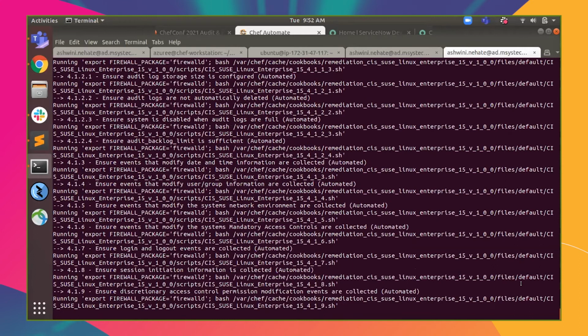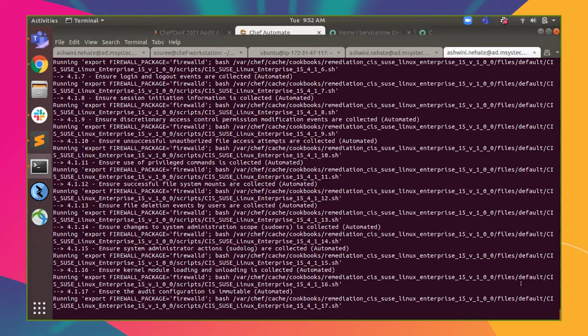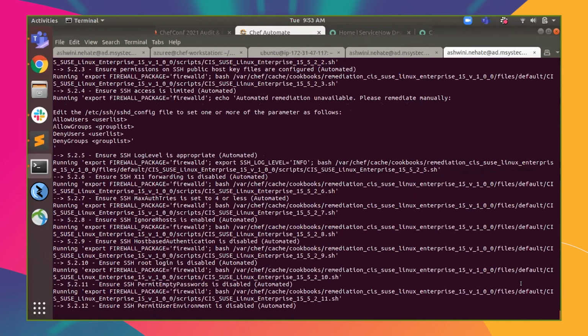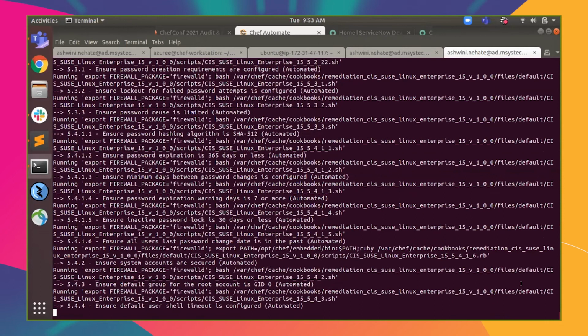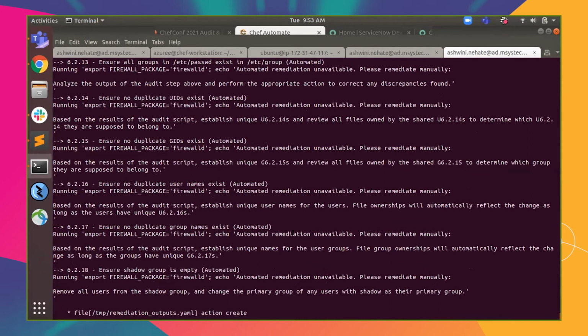So once this cookbook remediation has been done, it will cover 211 controls. And then our audit cookbook will run and it will grab all this information from our node to Chef Server. And from Chef Server, it will just get into Chef Automate. So for Chef Automate, we have to do some more settings on Chef Server to get all this information provided to Chef Server.